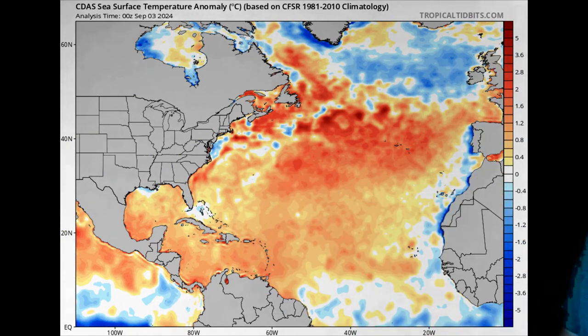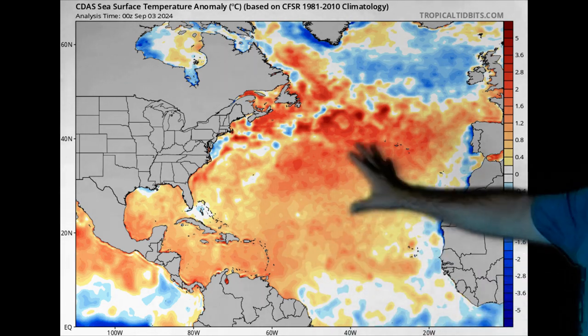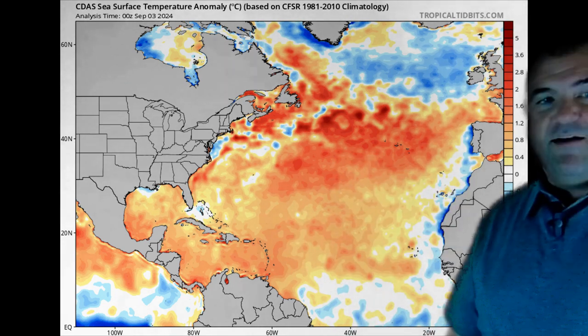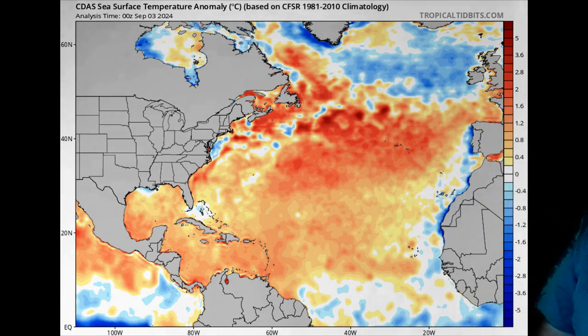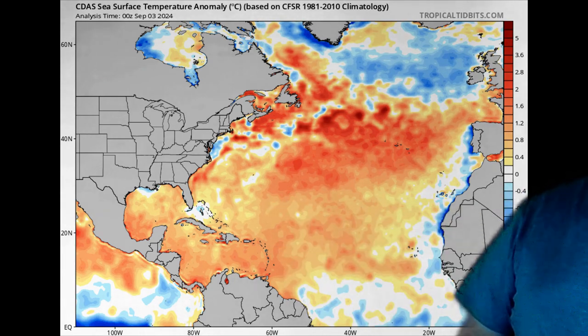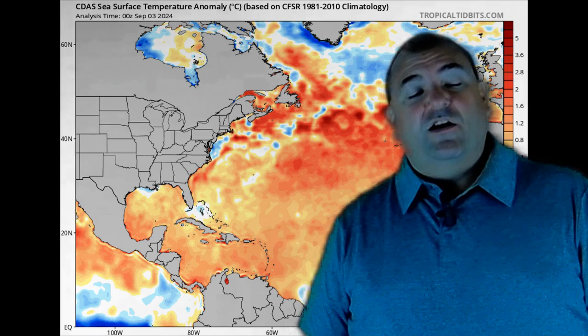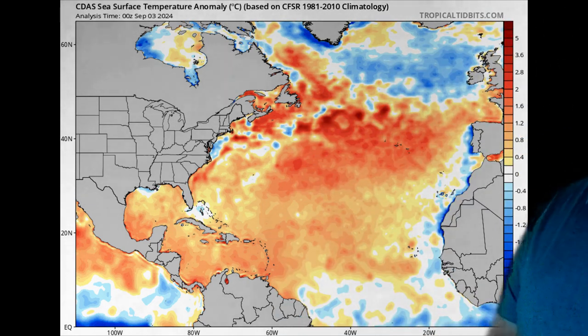This is the sea surface temperature anomalies. Basically, all of this red and orange means that it's above average. And you can see we're a degree or two, and this is degrees Celsius, so a couple degrees Fahrenheit, 3 or 4 degrees Fahrenheit above average. Some places up here are 5 or 6 degrees above average Fahrenheit in the northern Atlantic.